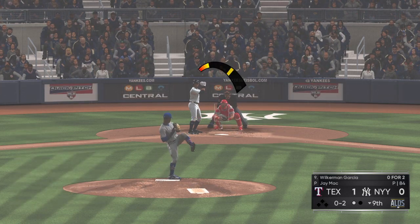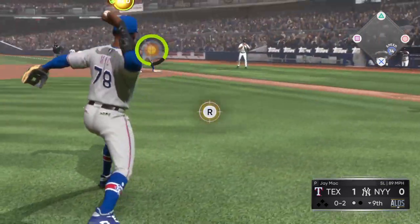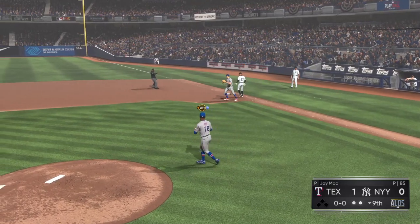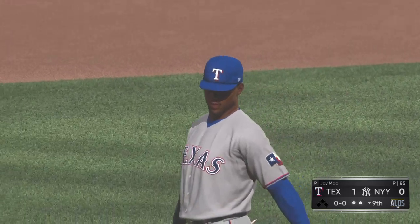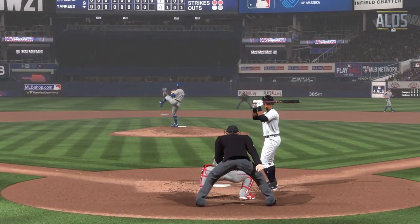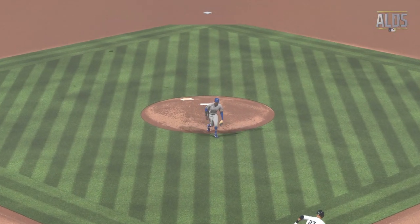Ready with another 2-strike offering. Broken bat as this ball's hit on the ground. On the first in time, and the Yankees are down to their final out now. Oh, that'll make you smile as a pitcher. You make a good pitch, you blow the guy's bat up, and then you make the play yourself. In your head, you're thinking, nice swing, meat.